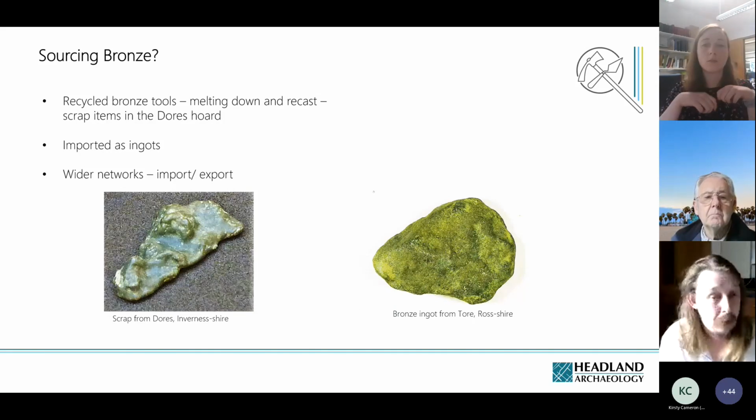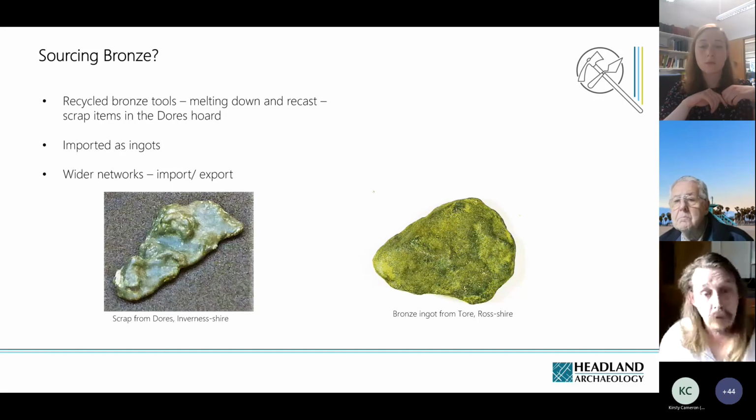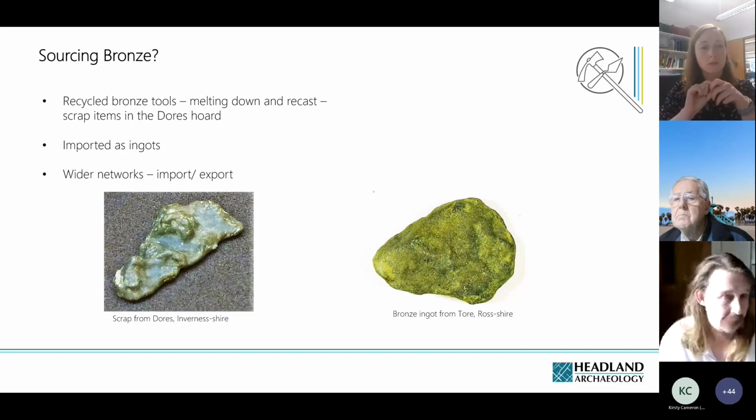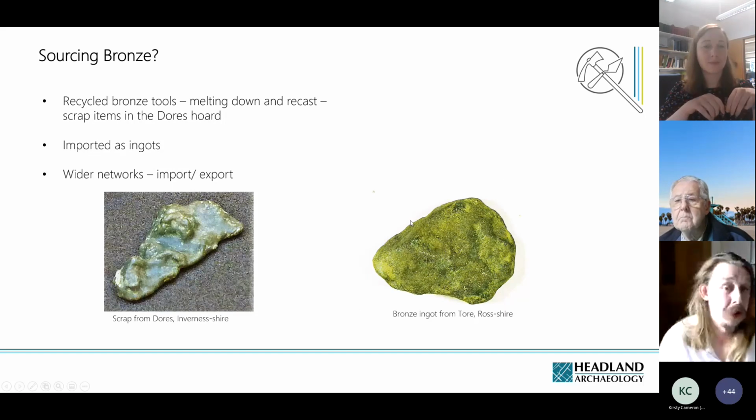There is evidence for scrap items in the Doris assemblage from Inverness. We are seeing items and potentially some hoards, like some of the items in the Pool hoard, that are damaged and broken. So it has been suggested that some hoards could be like blacksmiths burying material that they're going to come back to later on and repurpose for metalworking. You also potentially get it being imported as ingots, which is this rather unattractive lump here from Rothshire.